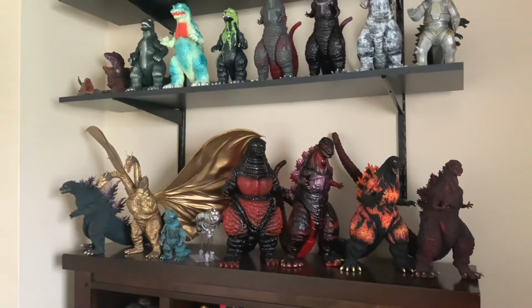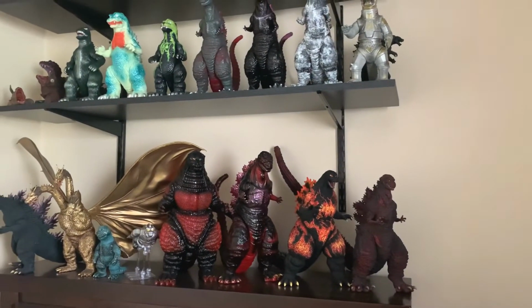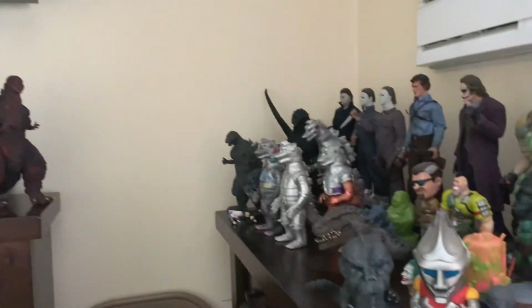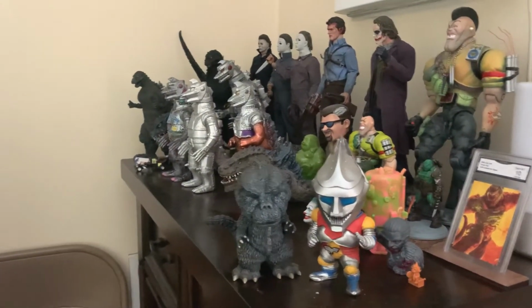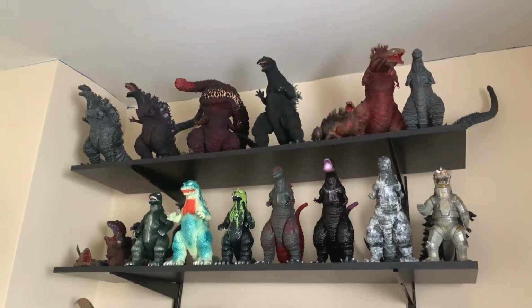Just when there was a sort of drought with figure news, there's been so much that's dropped recently for pre-order, whether that's X Plus or Art Spirits, Monster Arts, Spiral Studios, and just no shortage ever. Just when you think there's a pause on things, then there's a million more that come out. There's a lot of cool stuff. That Spiral Studios gigantic GMK Godzilla, wow, that looks impressive.